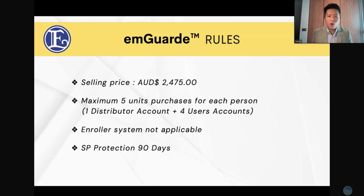5-unit purchase for each person. So 1 can be a distributor account, 4 user accounts. So these are more for the distributors. Enroller system not applicable. SP protection for 90 days. Okay, SP protection for 90 days.